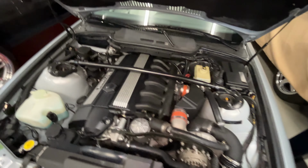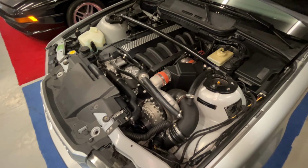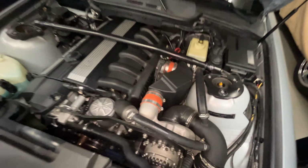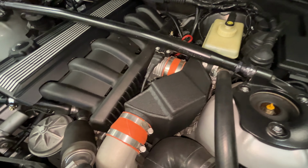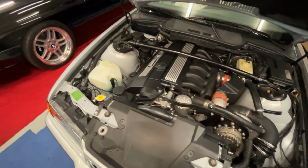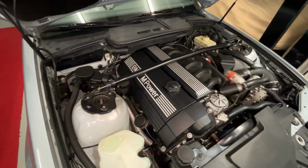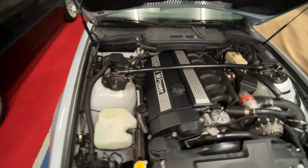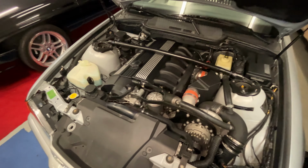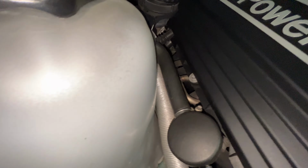Cold weather, the hood struts are going out. It's got a Powerdyne blower on it. And that was done when it was new with the after-cooler system, liquid pump on it. Motor's got a header on it. See it down there, yeah, down in there.